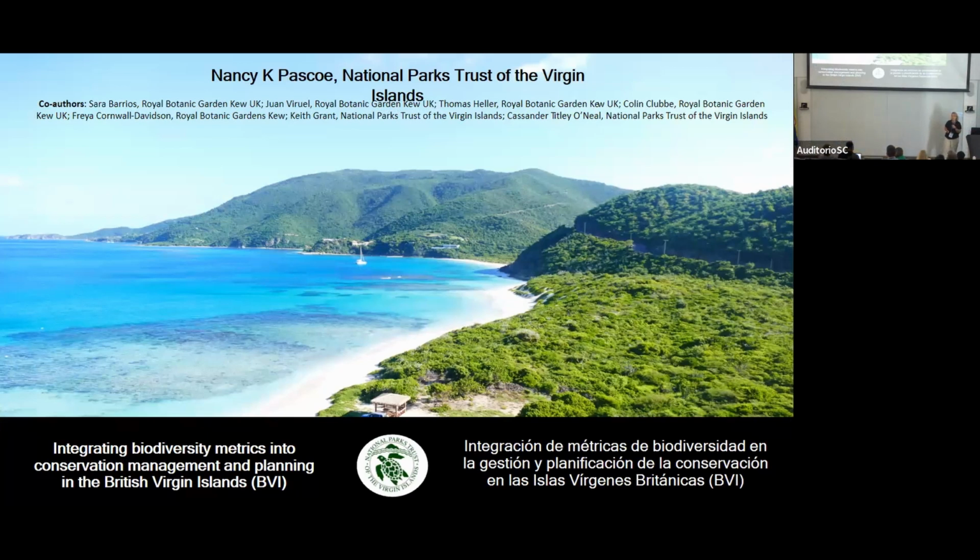We were asked to put this in Spanish and English, so I did use Google Translate, so I'm putting out a disclaimer in case the Spanish is not coming out sensibly. I'm here to talk to you about a new project that's funded by the UK, the Darwin Plus funded project called Integrating Biodiversity Metrics into Conservation Management and Planning in the British Virgin Islands. Sounds very technical, but I'm going to walk you through it.